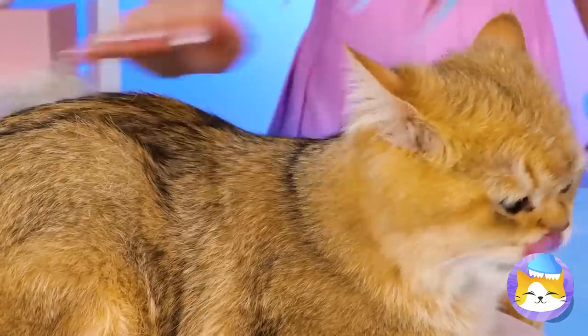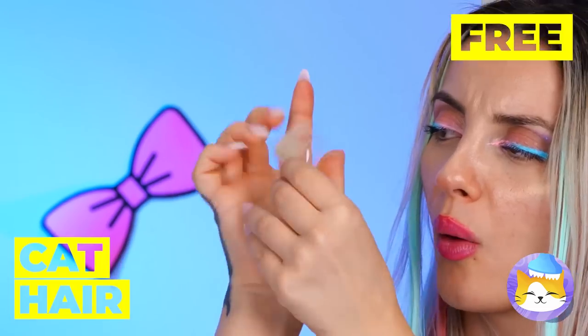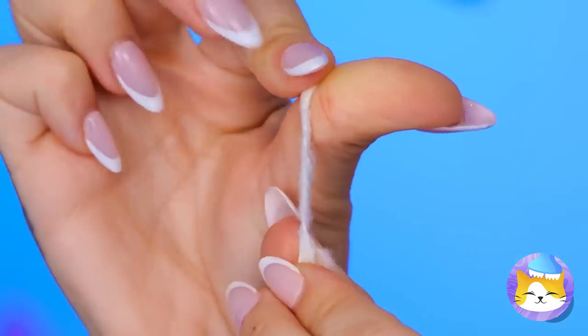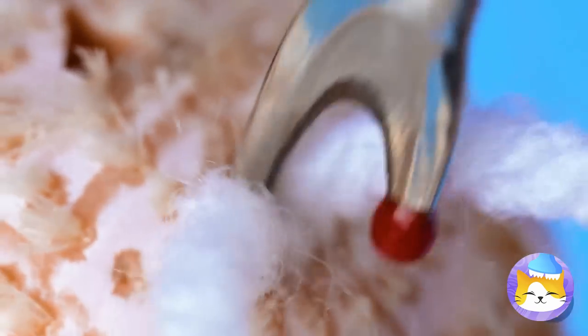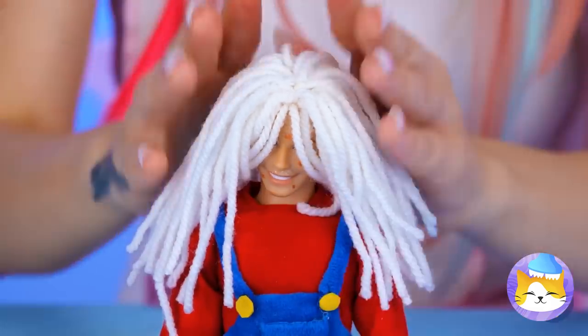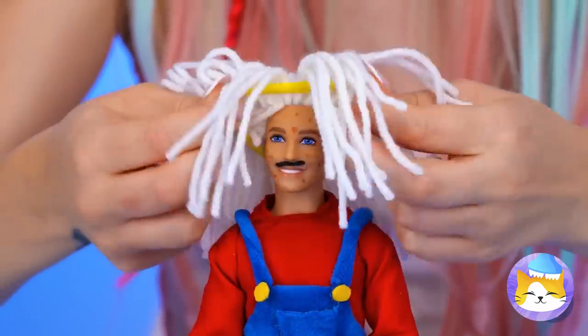Meanwhile, our cat has enough to go around. Here's an idea. Roll it up together until it's practically a piece of thread. Yeah! If you can make a bunch, then we can give Mario some hair extensions. It looks a little too shabby. We should at least keep it out of his eyes. Good idea. A scrunchie will help it all hang back.